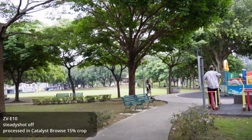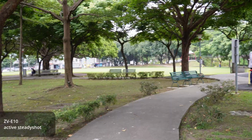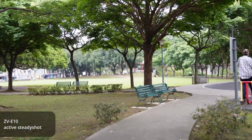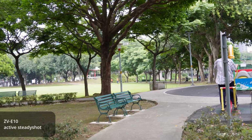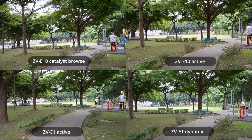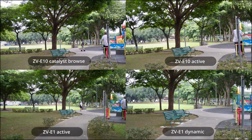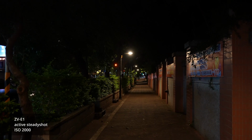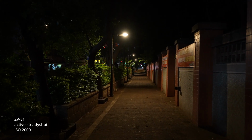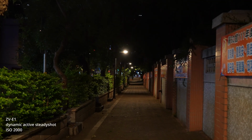First, you can use a lens with optical steady shot, which is often more expensive. Second, you can use active steady shot, which will crop the frame by 40%, and it only works well for still or panning shots. Third, you can use catalyst browse, which works pretty well, but it takes too long to process. So if your content requires a lot of walking, ZV-E1 is going to be much more helpful.